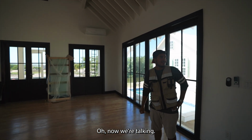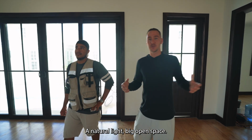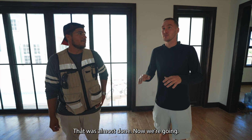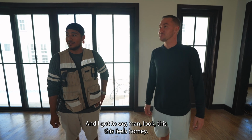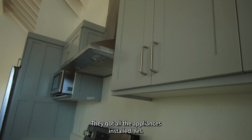Ooh, now we're talking, sir. Marlon, this is what I'm talking about. Natural light, big open space. We started the residential side in one of these homes that was almost done. Now we're in when it's done, and I gotta say, man, this feels homey. So we have quartz countertops. They've got all the appliances installed.